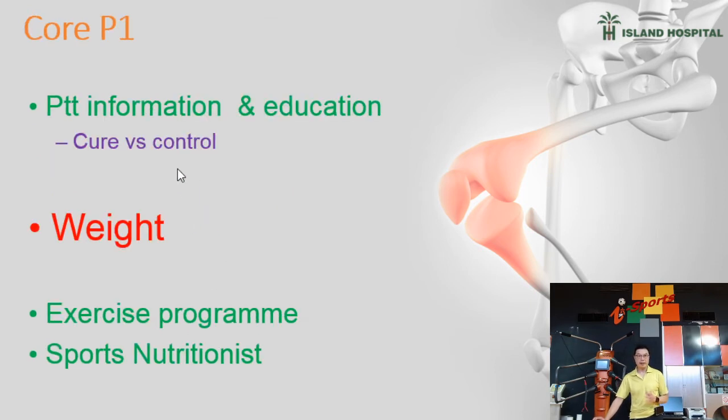So weight, number one, and the exercise program. Usually I don't talk to patients about weight, because all their relatives, all their children, all their parents, everybody will talk to them about weight. So I don't usually talk to them about weight, because they know they're overweight.